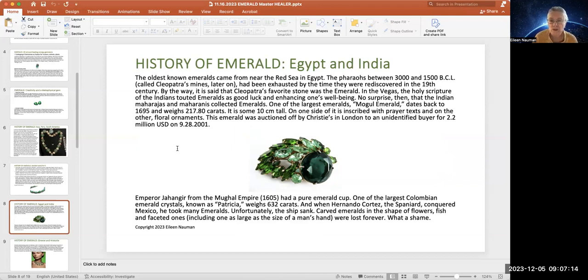One of the biggest emeralds is called the Mogul emerald, which dates back to 1695 and weighs 217.80 carats. It is some 10 centimeters tall. That's huge. One side of it is inscribed with prayer text, and the other, floral ornaments. This emerald was auctioned off by Christie's in London to an unidentified buyer for $2.2 million on September 28, 2001.